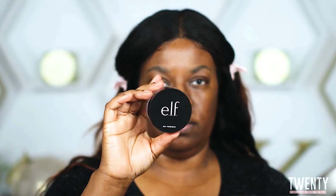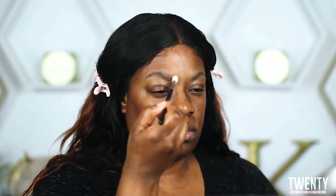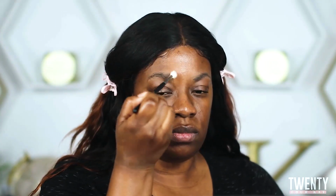My T-zone in general is really oily, so I use powder on my eyebrows before I apply my brow pomade or pencil. It just helps keep everything nice in order and formation and from moving all around my face basically, so I don't look crazy.